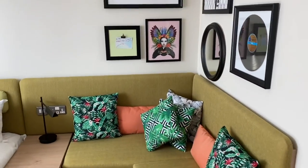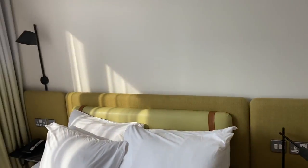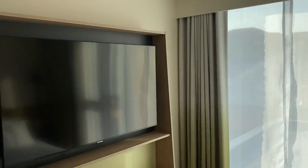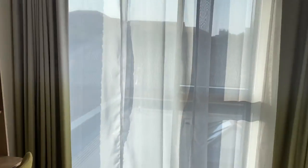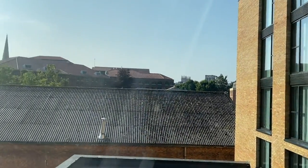There's a nice little seating area. Some nice pictures on the wall. There's lamps on the side, USB sockets. There's quite a large TV as well. Little seating area and a nice big window. There's a slight view of what I believe, but not amazing from this room, but it's nice enough.